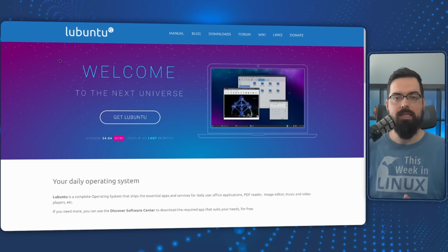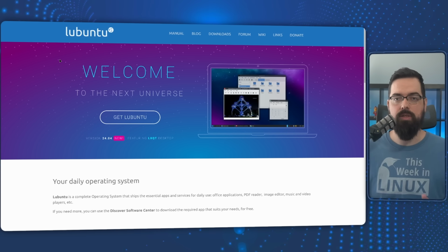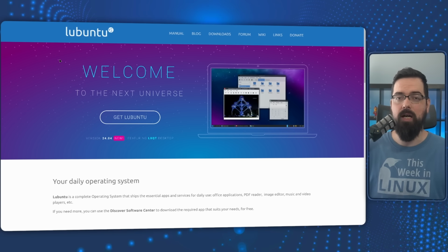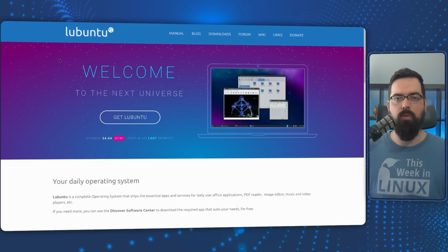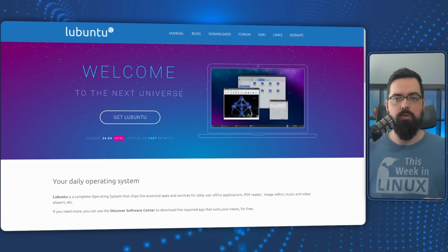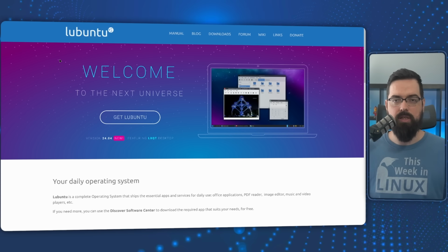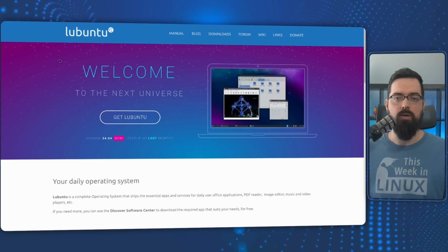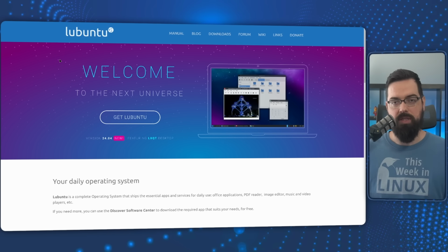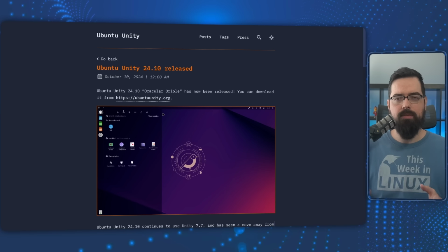Lubuntu 24.10 is the first release of Ubuntu to ship primarily using a Qt 6 based environment, which means it's going to get LXQt 2.0 and Qt 6.6.2. They're also switching to Kvantum theming from using the KDE Breeze theme because there were just some technical issues with that. So they're using Kvantum, which is also built by someone who's part of the LXQt team, which seems like a logical choice. Ubuntu Unity 24.10 is mostly the same.